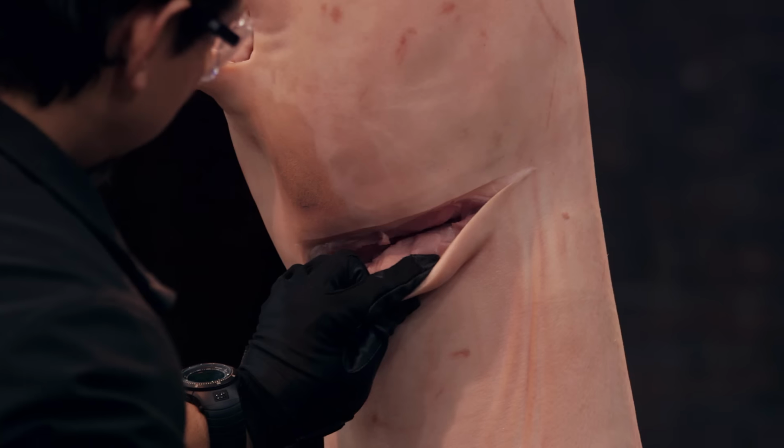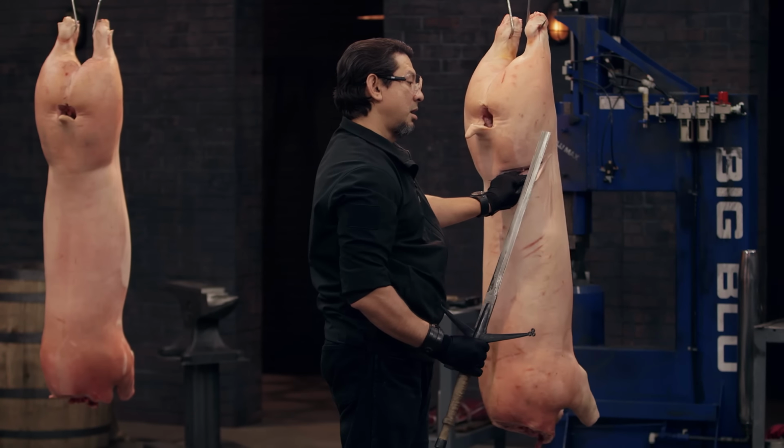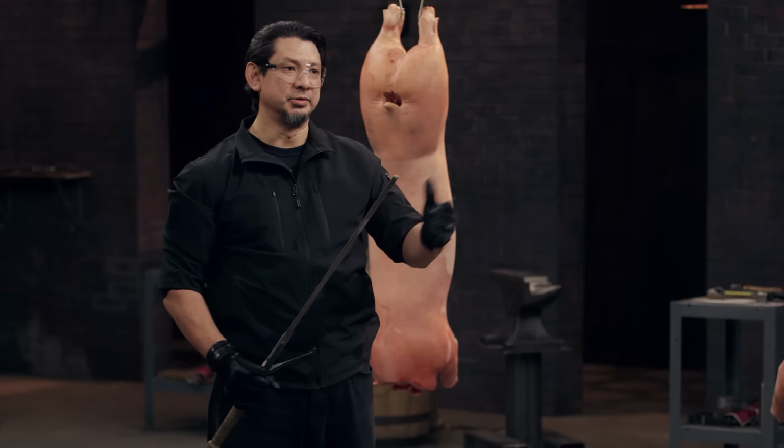Oh, boy. Jonathan, we have a major blade malfunction. It did initially cut through, but then it probably hit the spine. It just exploded.